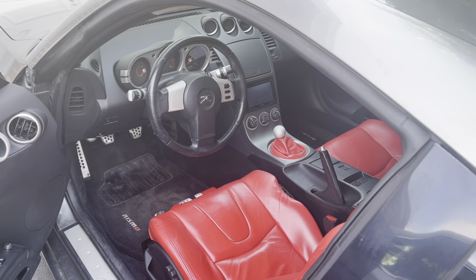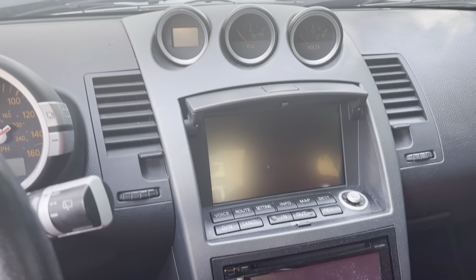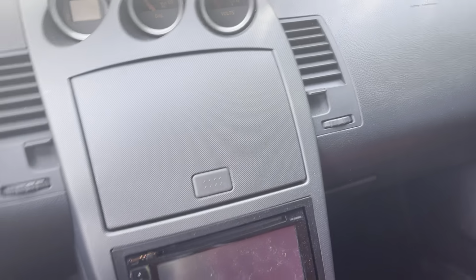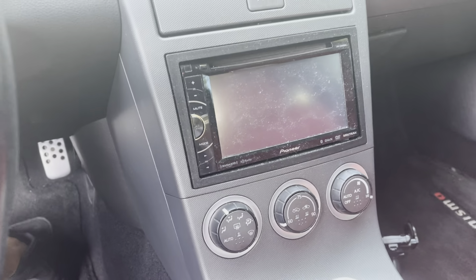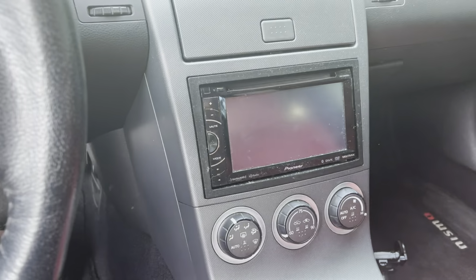It's pretty clean. Let's see. It does have Navi in it, but honestly, it's ancient. Don't really use that at all. I did swap out the radio. Does need a little bit of a wipe down in here. Sorry, I don't drive this car anymore.